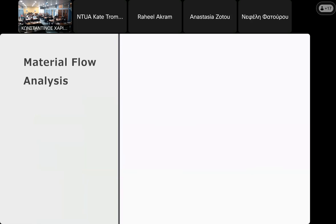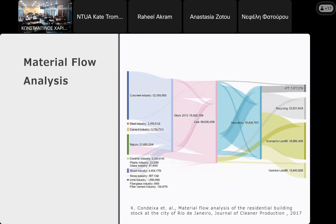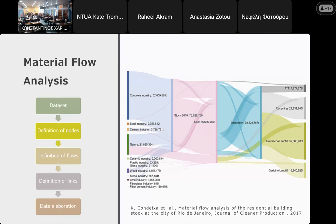So the next one is the material flow analysis. Okay. Material flow analysis is often depicted by the Sankey diagram. In this case, I show the material flow analysis of the residential building stock in Rio de Janeiro, that is the article reported at the bottom. In this case, we have the flow of materials for the entire life cycle of the construction site. So we have the materials stock, the use of materials, and the end of life of materials, demolition, and the final destination of waste.